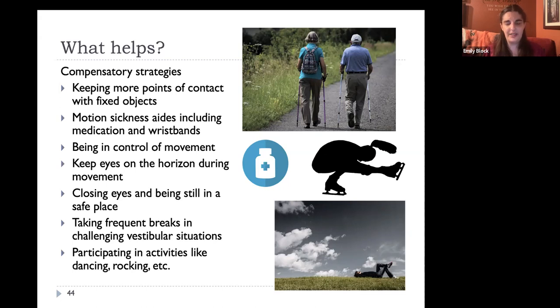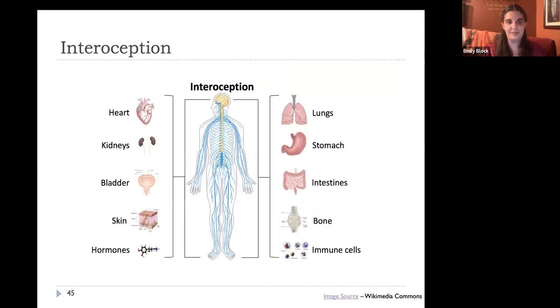I find sometimes a 3 to 5 minute break can give you 20, 30, 40 more minutes of comfort or engaging in whatever activity it was. So I'm a big fan of the break taking when you need it, and even before you need it. And then participating in activities that give you vestibular input if that's what you feel like your body needs. So like dancing, there's a picture or a silhouette of someone ice skating, dance, rocking chairs, swings, those are all great.